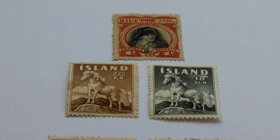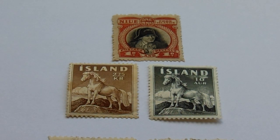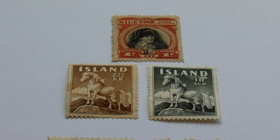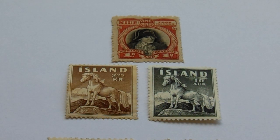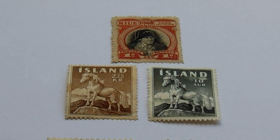There's the third group. Look at that. Oh, I love these horses. They're so pretty. From the island. First we have Cook Island. Look at that. 01. Postage revenue. 1D. It says 1D and 1D, which is 1 penny.